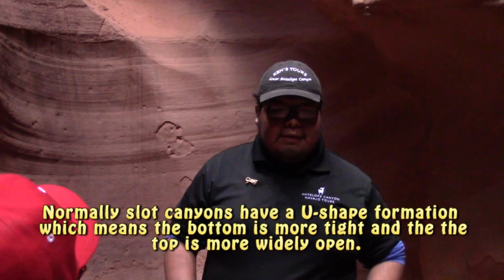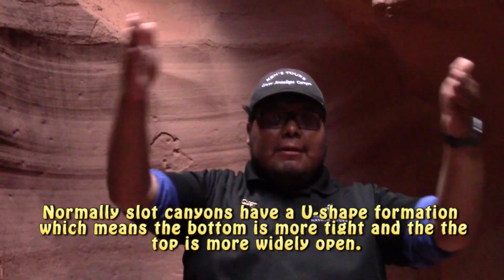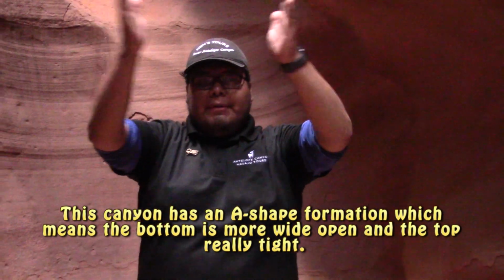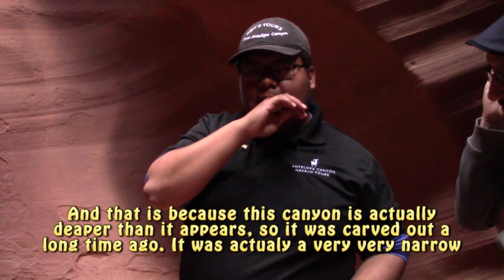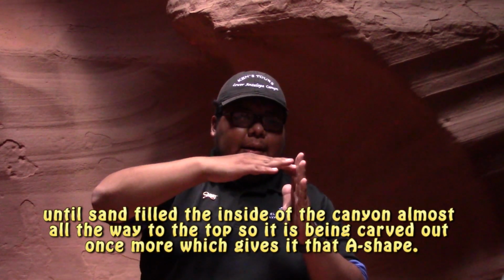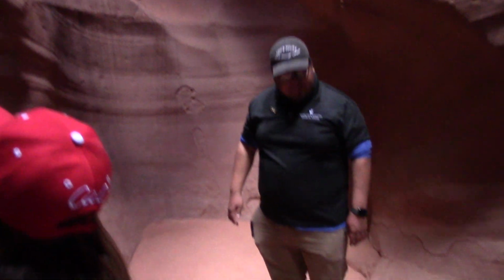Making one of the more taller slot canyons in the area. So normally slot canyons have a V-shaped formation, which means that the bottom is more tight and then the top is more wide and open. But you'll notice this canyon has an A-shaped formation, which means that the bottom is more wide and open, and the top is really tight and closed. And that is because this canyon is actually deeper than it appears, so it was carved out a long time ago. It was actually a very, very narrow canyon until sand filled the inside again, almost all the way to the top, so it is being carved out once more, which gives it that A shape.